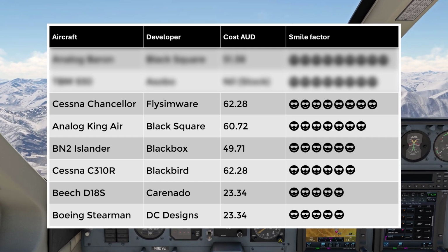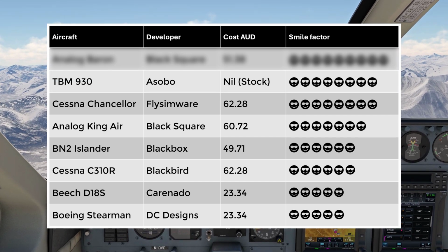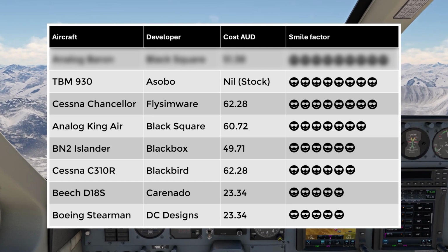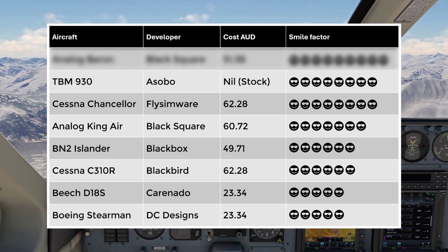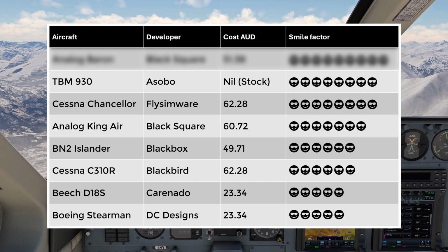Now, above the Chancellor, in position number 2, yes, it's a stock aircraft, the TBM 930. I keep coming back to that thing. Have done since I got the sim. Keep coming back to it. It's the only bird on the list that doesn't have steam gauges.